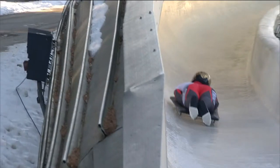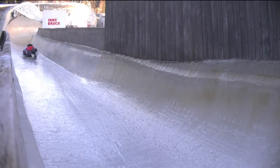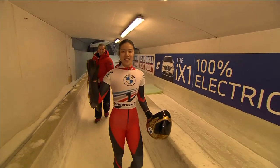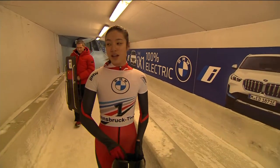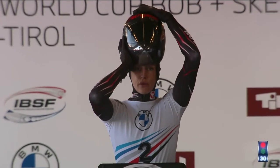Skeleton, not a bit of a flop there. She comes off corner 10 into that bottom labyrinth, and you're going to just see a nice parallel entry as she enters in. A little bit of toe steering, but not much at all. That pretty smooth-looking run from Li Yuxi pops out her cheeks a bit as Patrick Shannon brings in the sled.